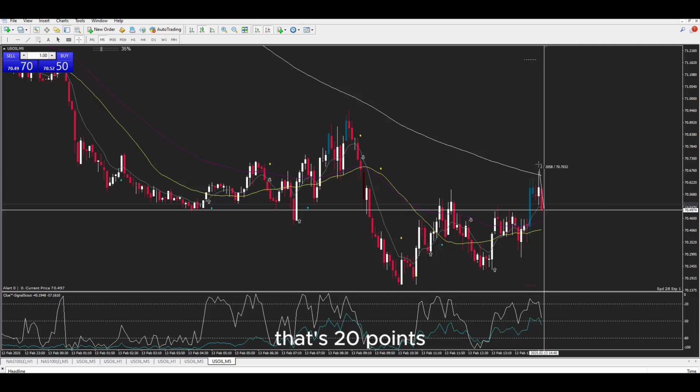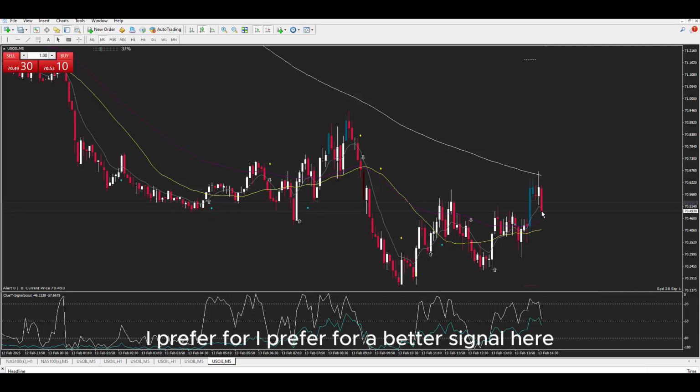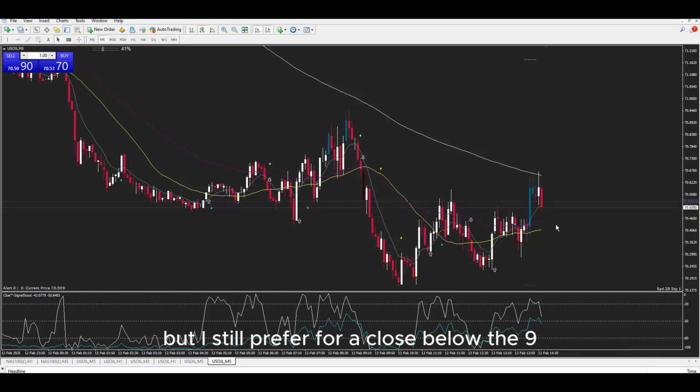What is that? That's 20 points. I prefer a better signal here. I prefer for this to close. But sometimes with these candles, they take all the money with the candle. I still would prefer a close below the 9, so I'm not going to rush it. I'm not going to believe I've missed out. Let's just see what happens.